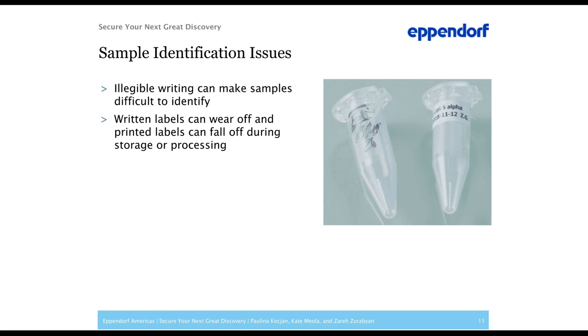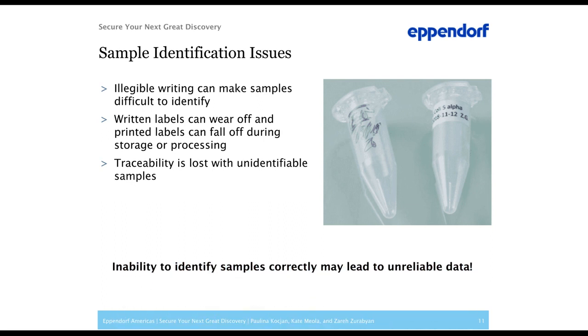Writing on tubes can also wear off during storage or processing, either with regular wear or due to certain chemicals. Samples can also be mislabeled with incorrect identification. Printed labels, like the one on the right, are certainly an improvement over handwritten labels, but these can also fall off during storage or processing, and they still require you to read each individual sample to find the one you need. If a sample can't be identified, it also can't be traced. Remember that, as Paulina said earlier, inability to identify your samples correctly may lead to unreliable data.